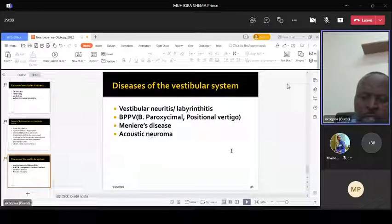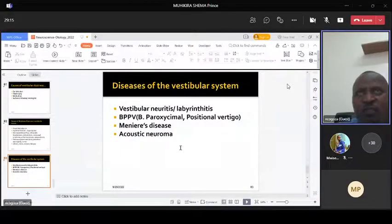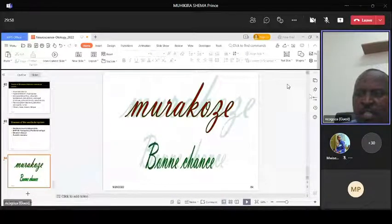If you have time, you can go through them on your own and read about them, knowing much about them. But at least if we ask you the diseases affecting the vestibular system, there is inflammation of the vestibulocochlear nerve, especially the superior vestibular nerve. There is inflammation of the labyrinthine system. There is imbalance in the vestibular system, the BPPV, which is positional, and also Meniere's disease, which is a bit too much endolymphatic liquid in the vestibular system, and acoustic neuroma, which is the tumor of the nerve. So that's it in a summary.